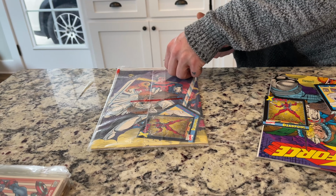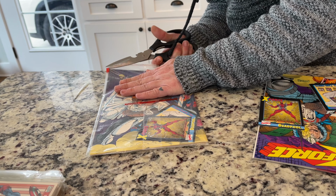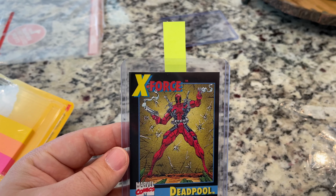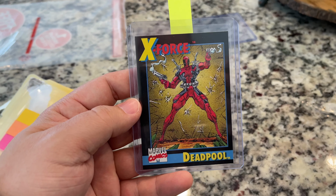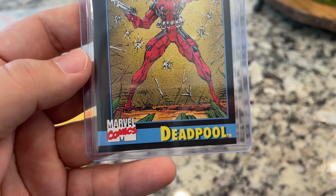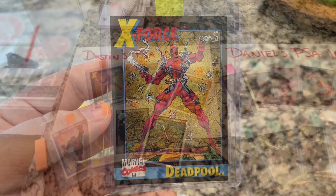So, anyways, we're going to open these up and we're going to sleeve and top load these cards, and they're going to PSA. So excited about that. Okay. Here he is. He is top loaded, penny sleeved, tabbed, ready to go to PSA. I'm going to be packing him up here in a little bit with the others. I mean, that's about as clean as it's going to get, guys. I don't know how to center this card, but it looks good to me.